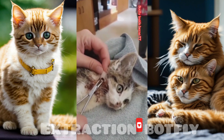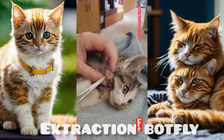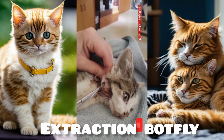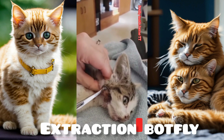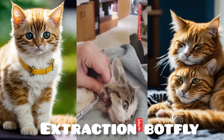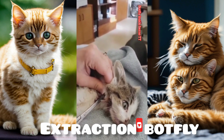Process of extraction: a big botfly on a cat. It's a very big botfly, but the doctor just removes it bit by bit. It's very strong and big. Good job, doctor. The doctor used manpower, but he just removed it.